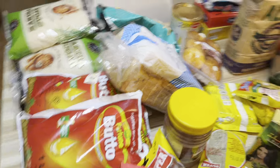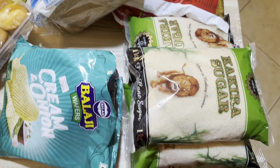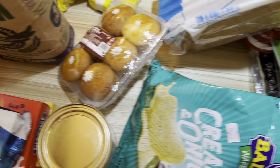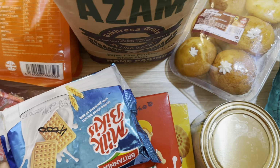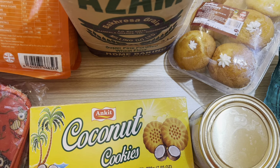Okay, going on to this side, I have 5 kgs of sugar, which will take us a month, and some biscuits over here, then coconut cookies. Yeah, that's all. Then going on to this side, I got some pegs.